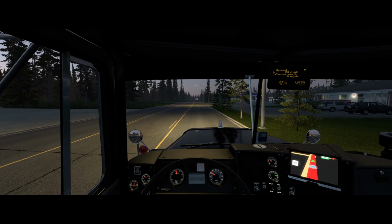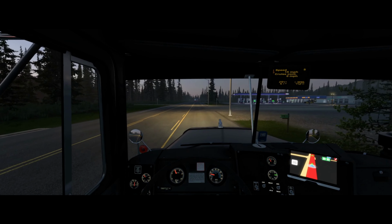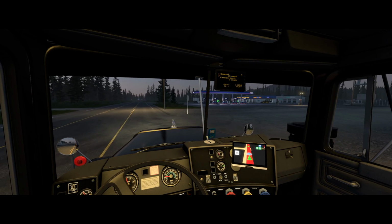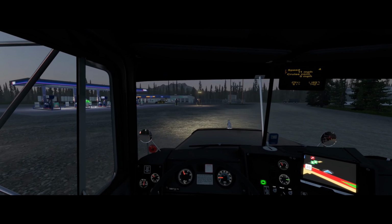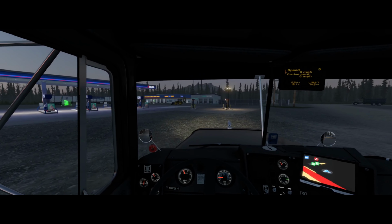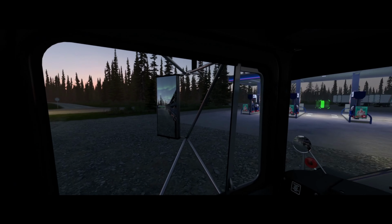One thing about Alaska, you can have lots and lots of fuel stations in some parts of the map, and in other parts, you've got nothing. So, if you're getting a little low, I mean, it's true anywhere, I suppose, but if you're getting a little low on motion lotion, just get some more. You might be late, but you'll be very late if you run out.